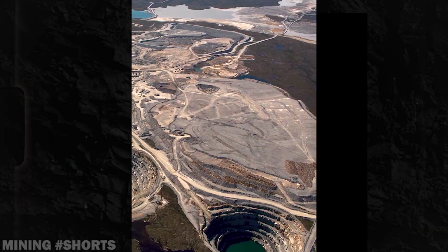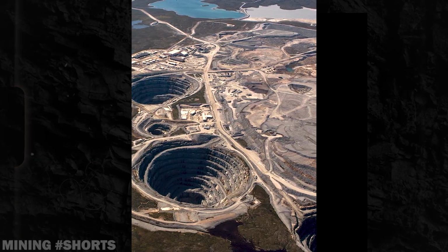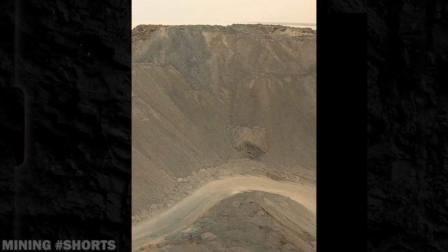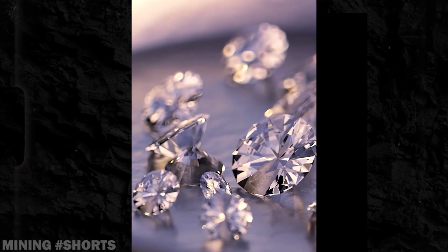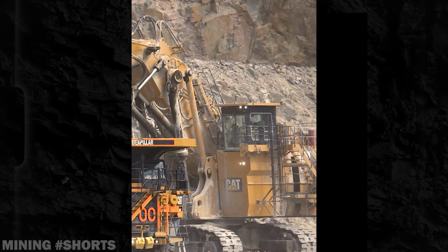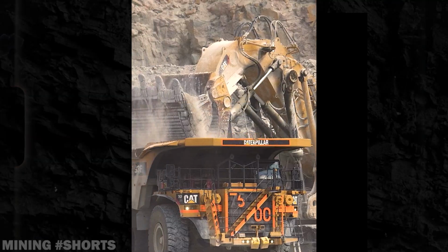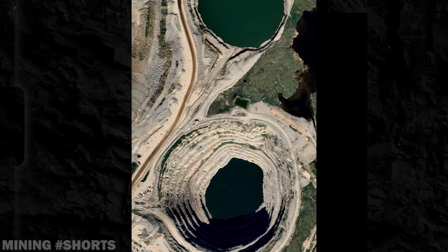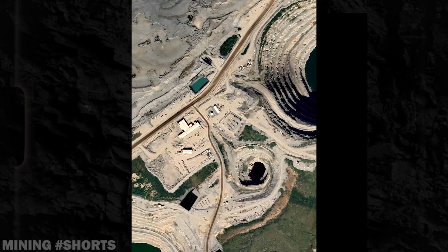Known as Canada's first surface and underground diamond mine, Ekati consists of 122 mining leases totaling about 113,000 hectares. The mine produces up to 7.5 million carats of diamonds annually. With ore reserves totaling 15.8 million carats, the Ekati mining complex is projected to operate until 2028. But a conceptual mine plan developed by Burgundy Diamond Mines suggests its lifespan could potentially be extended to 2040.